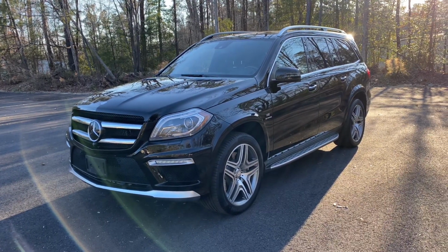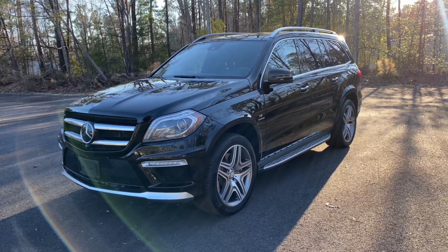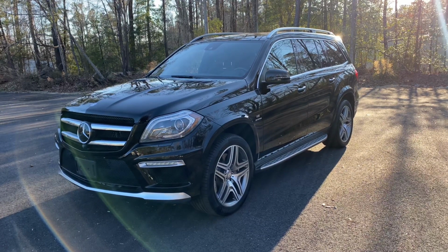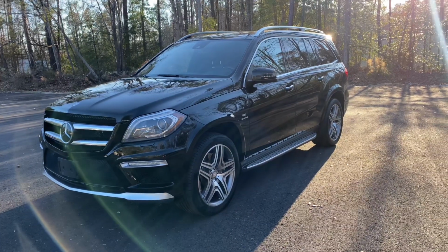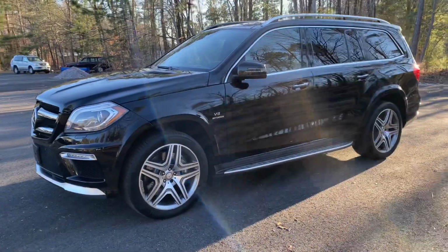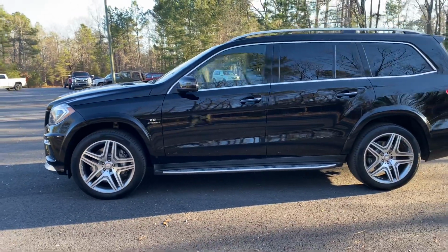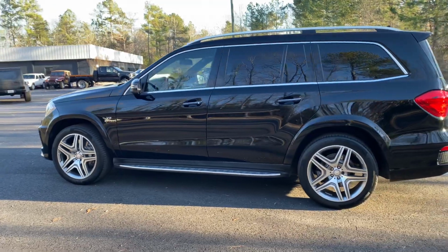You are looking at an absolutely gorgeous 2015 Mercedes GL63 AMG V8 twin turbo. Perhaps the lowest mileage GL63 in the entire country for this generation. 37,000 miles, one owner. Flawless service history. We'll list all the service records on our website, davisautosports.com.